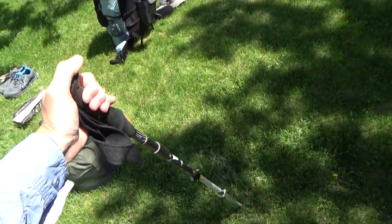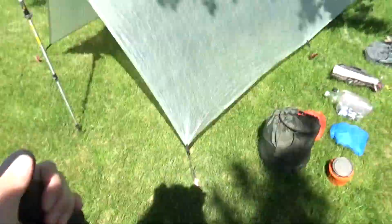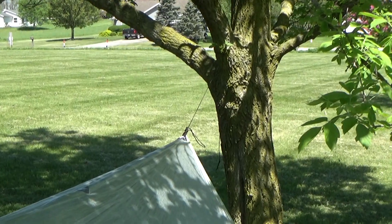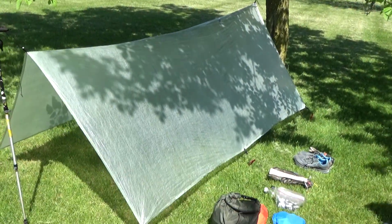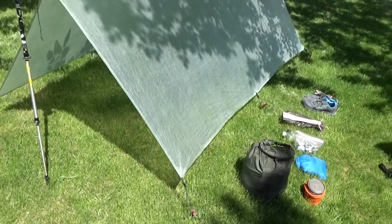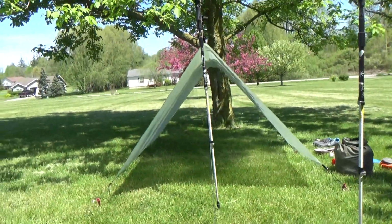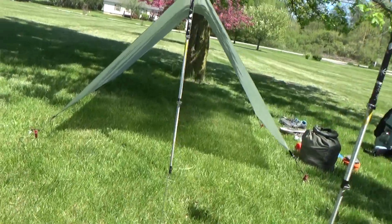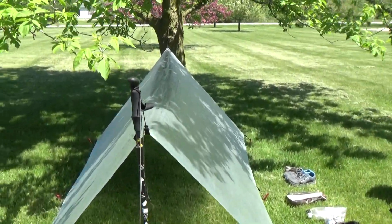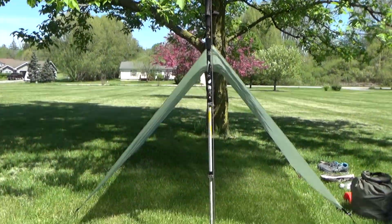I probably won't use both hiking poles all the time, but you can use both hiking poles to set them up, or you can just tie it to a tree like that, or 2 trees, or 2 poles. There's endless opportunities when it comes to setting up this tarp. It's quite amazing. But yeah, it's quite roomy. As you can see, I can sit on the ground, and my head doesn't touch the top.